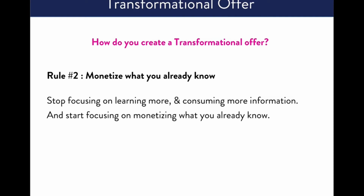And here's the other thing I want you to realize, right? Stop focusing on learning more and consuming more information. And this is something I tell so many of my clients, especially those clients who've not signed up one paying client yet. Because there is always this need in us to feel like we're not enough. I need to know more. I need to learn more. I need to sign up for more courses. I need to consume more information before I can actually create any kind of results for my clients, right?